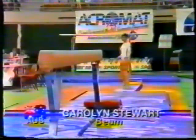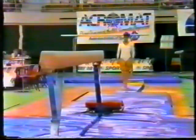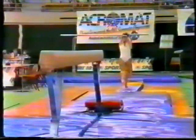And to the beam, and Carolyn Stewart from Australia. Carolyn has a score of 9.55, currently in sixth place. Carolyn's been a member of two world championship teams. She's 18 years of age and comes from Sydney.